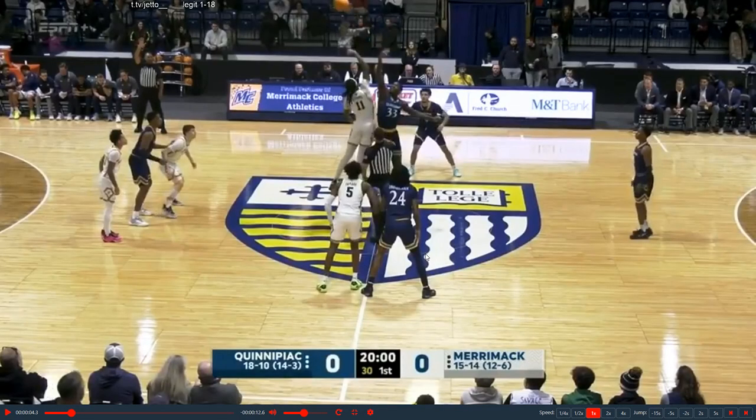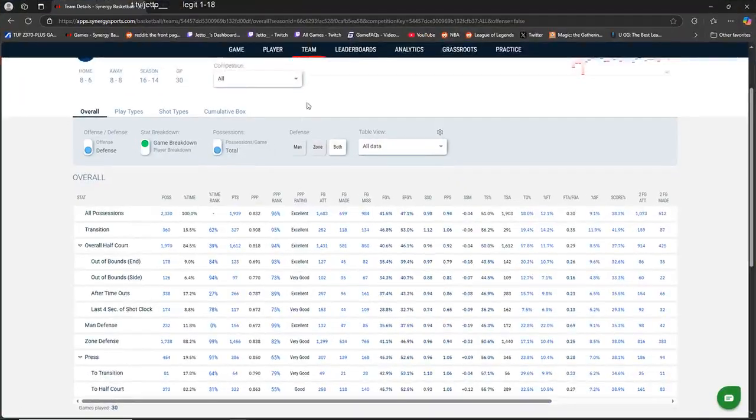We are taking a look today at Merrimack College's 2-3 zone defense since their coach, Joe Gallo, has taken over the job. They were a D2, recently formed a D1. They are the Division I team in men's basketball who have played the most zone since he took the job. I repeat, since Boeheim retired, Merrimack College has played the most zone defense out of all Division I men's college teams. Zone defense is their defense, and right here we pull up Synergy.